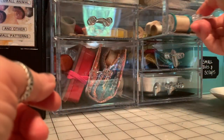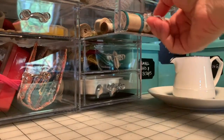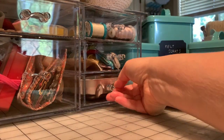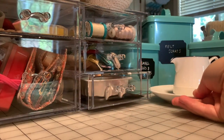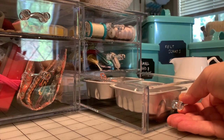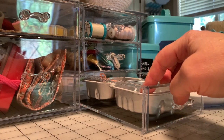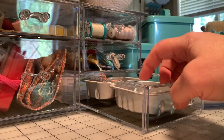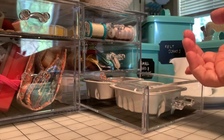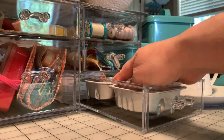And then we have thread, random floss, and then small bits, which I had in a muffin tin, which was great, but it just took up a lot of space. So now we have it in this drawer and these little metal trays. So I have asthma, and these are for my daily steroid inhaler. This is one of the packaging things they come packed in, and I save them because they're useful. And so I have one with really tiny bits and a couple of clips, and then one with bigger bits and buttons in the back.